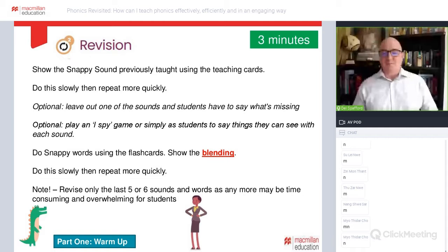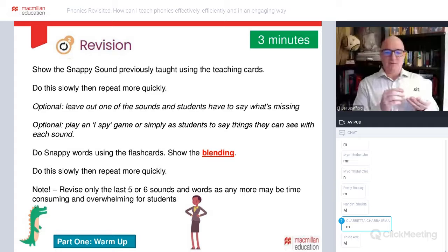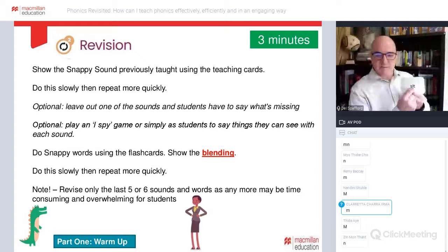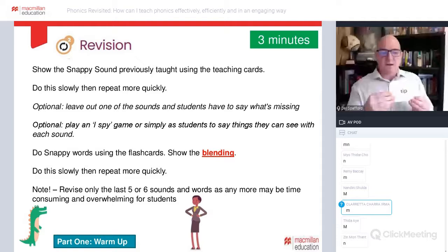I spy with my little eye something beginning with, very simple. Children love I Spy games and they can do it themselves. You can then show the words that you've previously taught. All right, so these are the words that we previously read, and we can go through the blending. Sit, sit, okay, and show them what this blending is all about. Now, I've put blending in red because I want to check that you understand blending. I'm going to ask you a question in a moment. And again, you can do this very slowly, getting students to recognize the words that they've read, reviewing the language that they've already been taught.